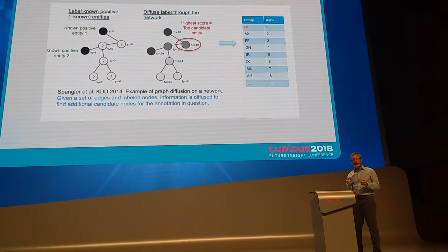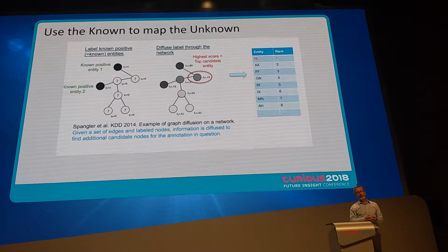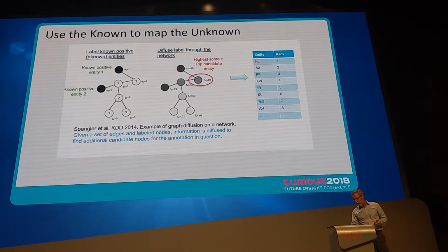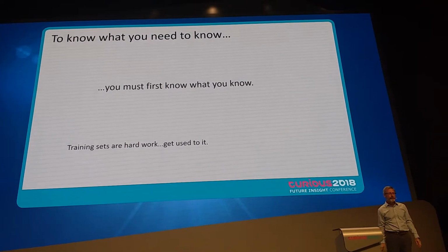So you're using essentially those known areas to illuminate the unknown areas. And so that's a very important way that we help guide the system towards the predictions that are most helpful for what we care about.